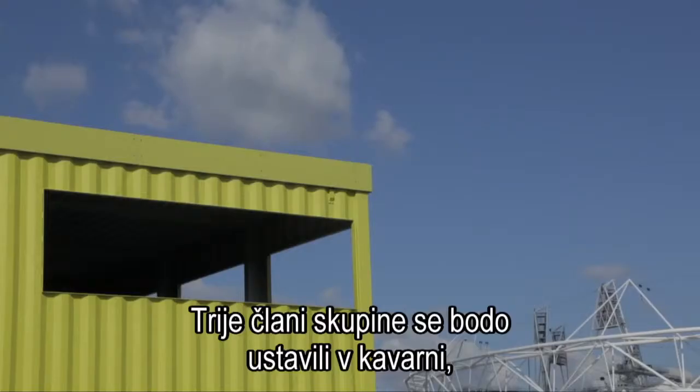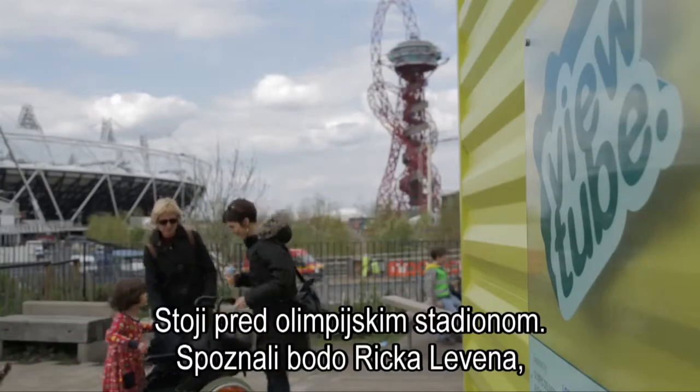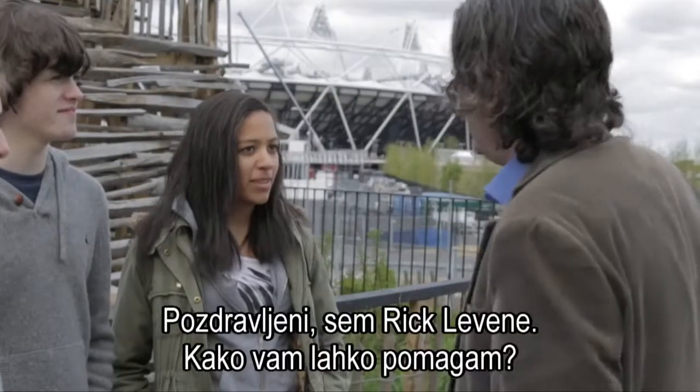So next stop for three of the team is a cafe made from old shipping containers and overlooking the Olympic Stadium. They are here to meet Rick Levine, the inspiration behind Furniture on the Street. Hi guys, I'm Rick Levine. What can I do for you?